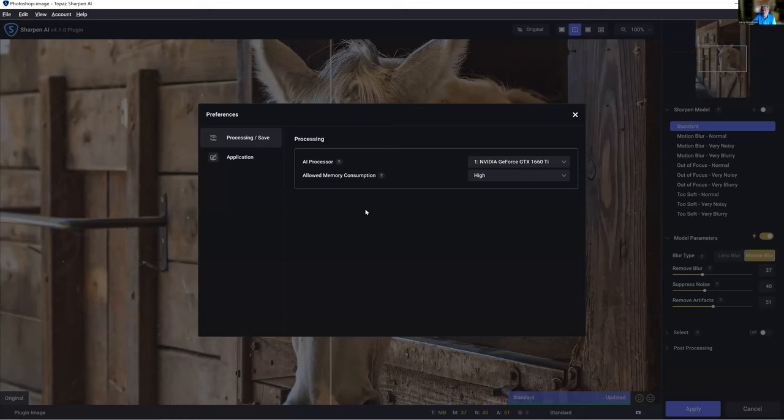Okay, now notice I've got an NVIDIA GeForce video card. So it's a pretty good one. So I've selected that for my processor. If you do not have a fast computer or you don't have a good video card, probably select auto and let the program decide to use what it wants to use. Okay, so since I have a good video card, I'm selecting that. And then I have it set to high.